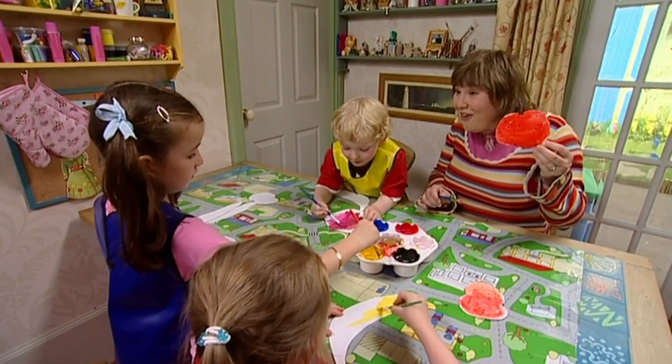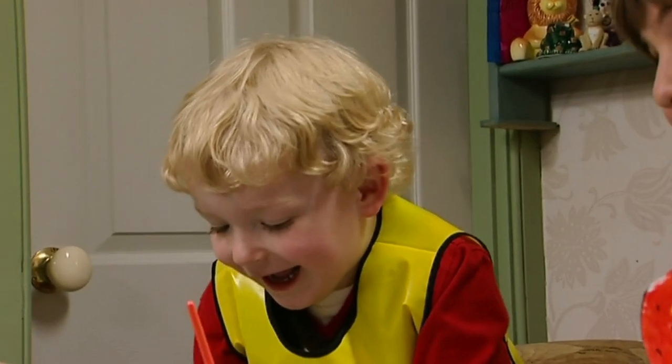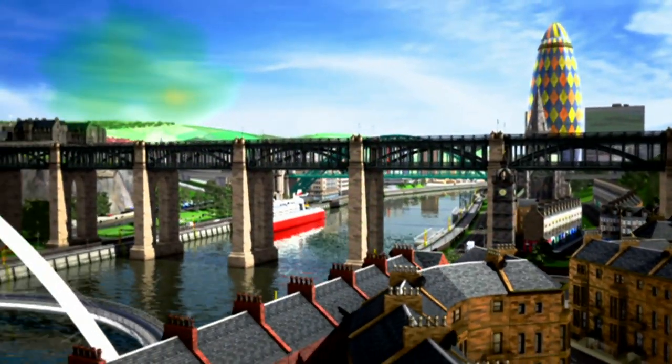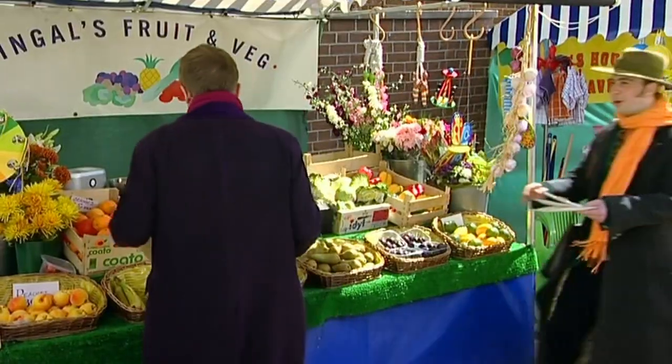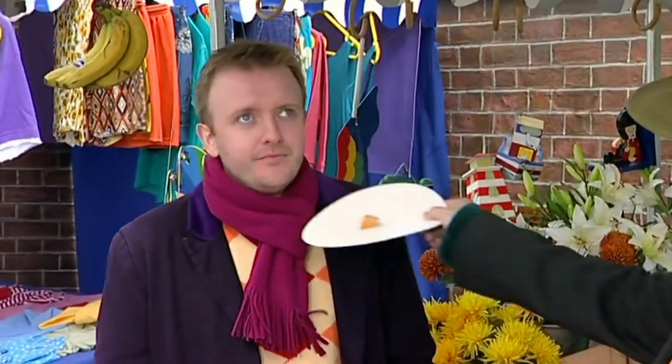Look at this lovely orange. Jack, bet your dad's got juicy oranges in his stall, eh? I'm dreaming of you, Daddy. I hope you're having fun, Jack. Have I got a treat for you?